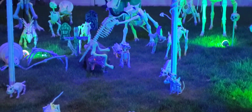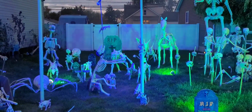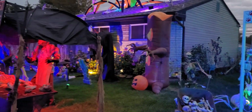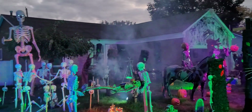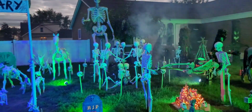Now this looks like we've got two houses here that are cooperating, which is a beautiful thing you get to see on Halloween when the entire neighborhood works together. So these are basically two different yards. No, this is one yard. Is it all one yard? It looks like it's two houses though, babe. No, this is his house. That was his. Oh, okay. So it just extends out.